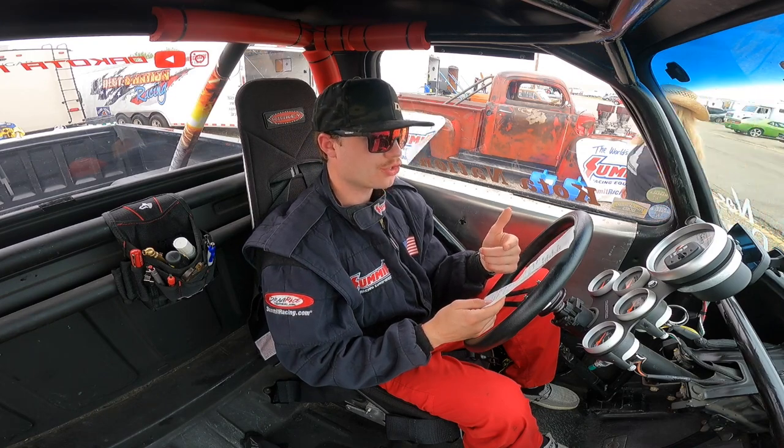Truck ran good. I had a .015 light. The truck 1.49 60 foot. I had a 10.92 at 120. It is a lot warmer now. They'll be calling us up shortly.